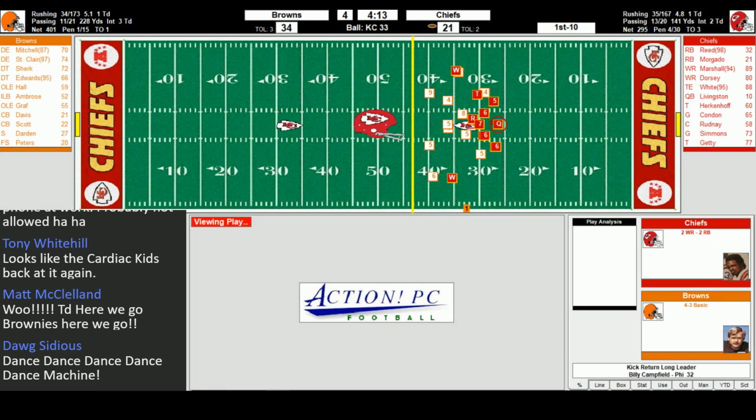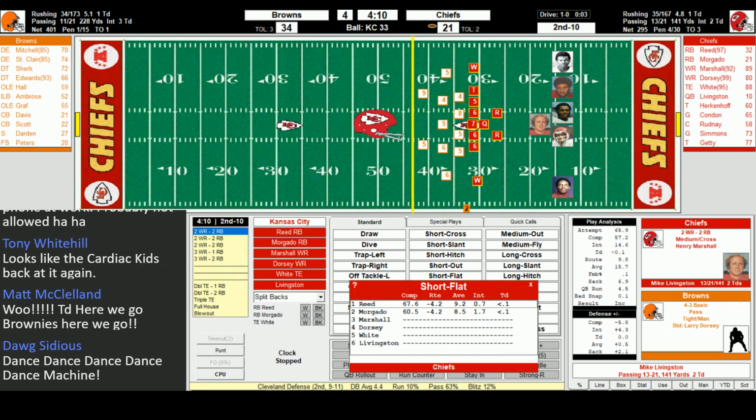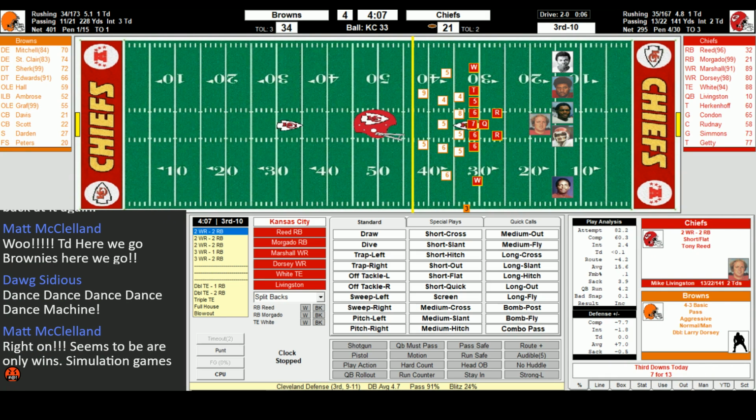Henry Marshall on a medium cross. Livingston has to throw. He doesn't want to, but he has to. Check down to Reed, incomplete. Hall, the outside linebacker, nearly had it picked off. And it'll be 2nd and 10 for the Chiefs from their own 33. Reed on a short flat. Livingston dumps it off, incomplete. Again, he is not a quarterback that can beat you.